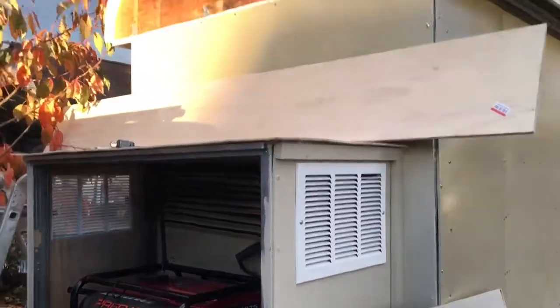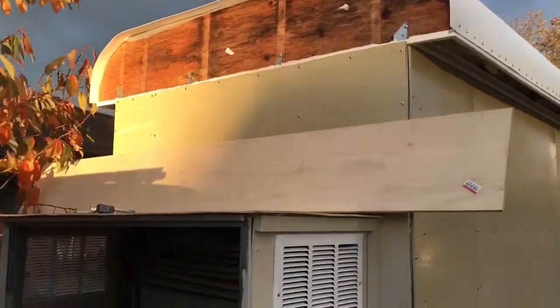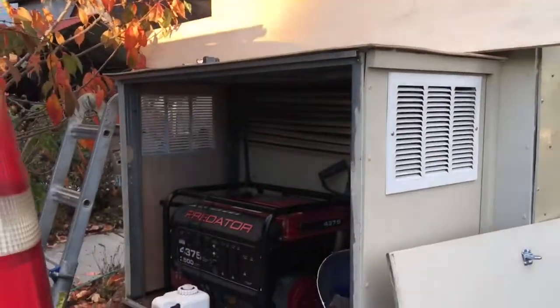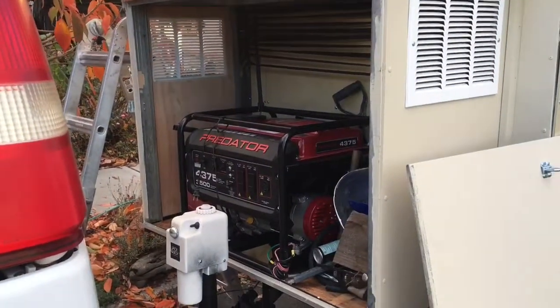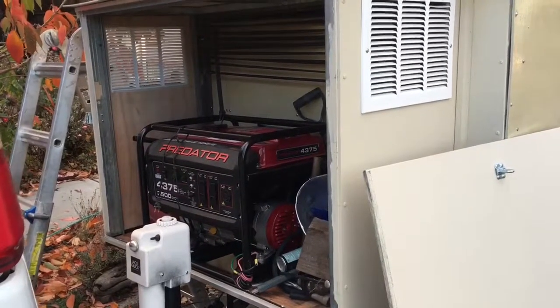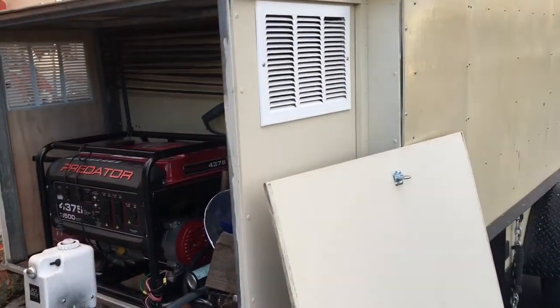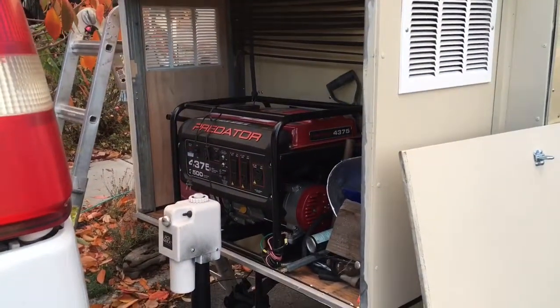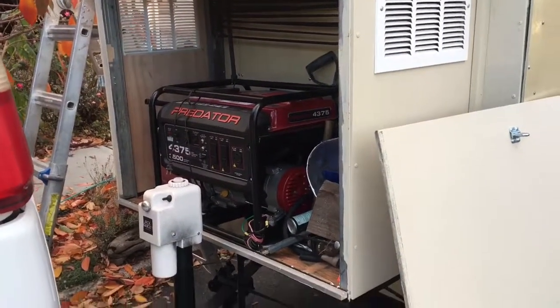November 2nd again. There's the top piece, getting ready to cut that piece to go up there. Generator's all in, hooked up, so the generator can power my welder, or it can power the whole trailer, whichever we need. It's set up for 220 or 110.